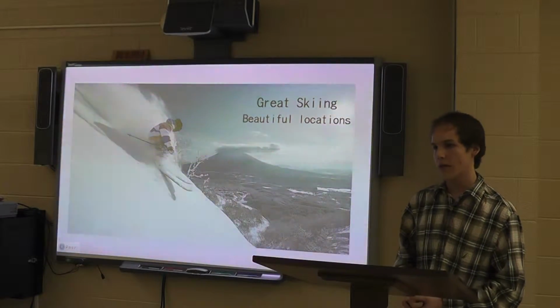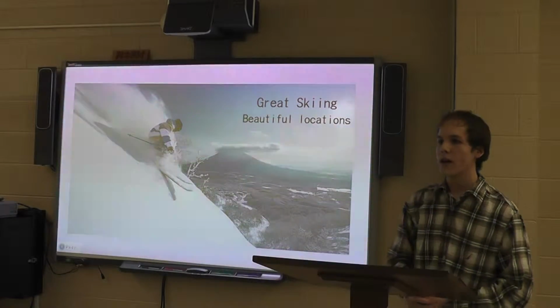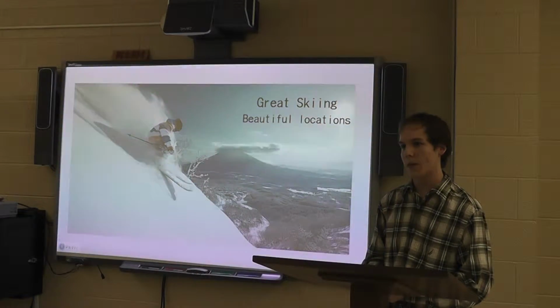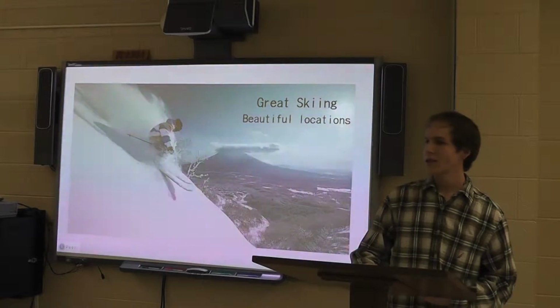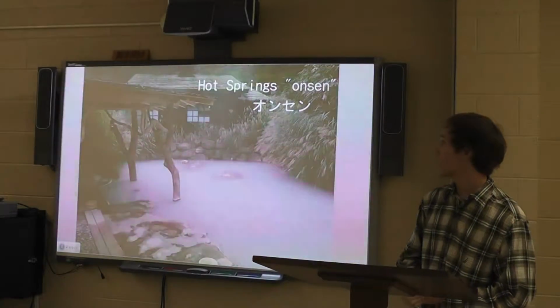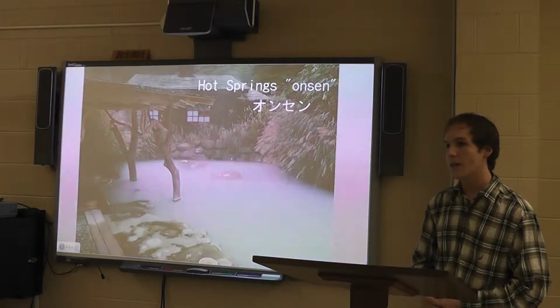Hokkaido has thousands of ski resorts and beautiful locations like this, ranging from the easiest bunny slopes to the hardest black diamond slopes, as you can see here. I don't think I'd want to be on that slope. So after sliding down the slope and freezing your toes off, how about going to the hot springs, or onsen? Hokkaido is also known for these.